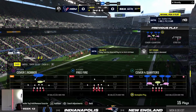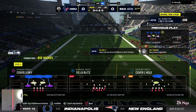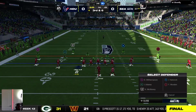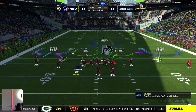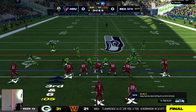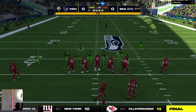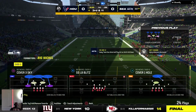And then the big finish with the tackle. Third down and 6. And that flag accepted.